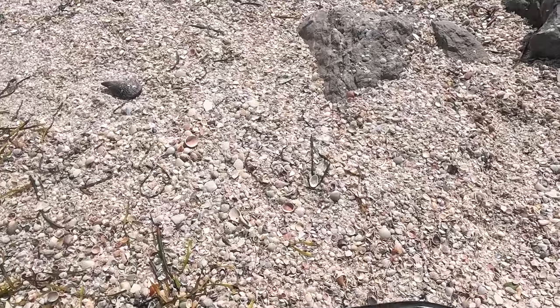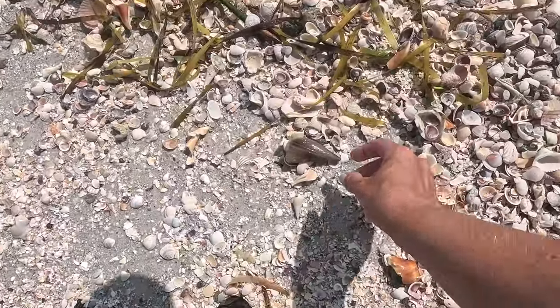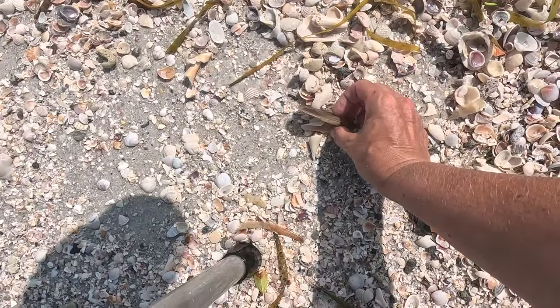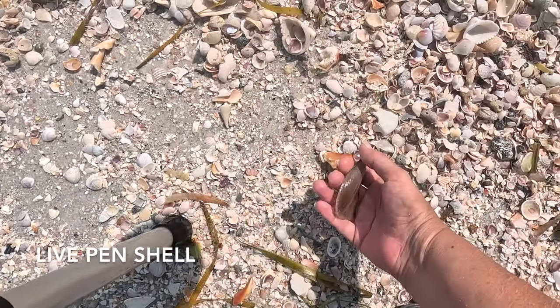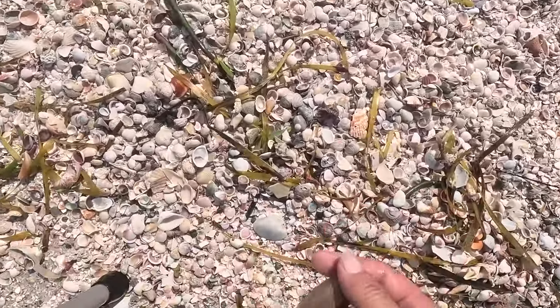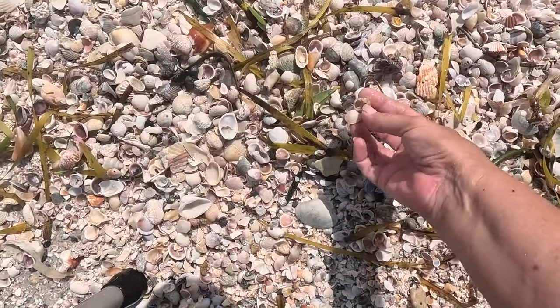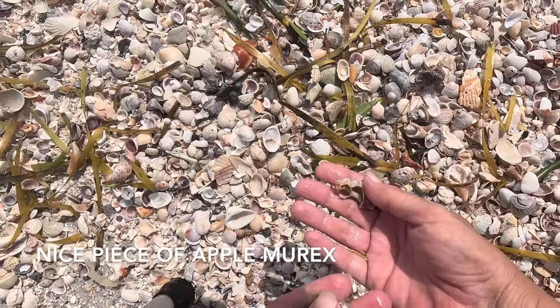Oh, beauty. I just saw a little pen shell down here. He floats himself back up. Or he tried anyway. Yep, he did. Oh, sorry, buddy. I know you haven't had a great couple days either. I'll put you back in the water in a second, right after I grab that apple murex piece. It's not full, but it's really pretty. Love the colors.